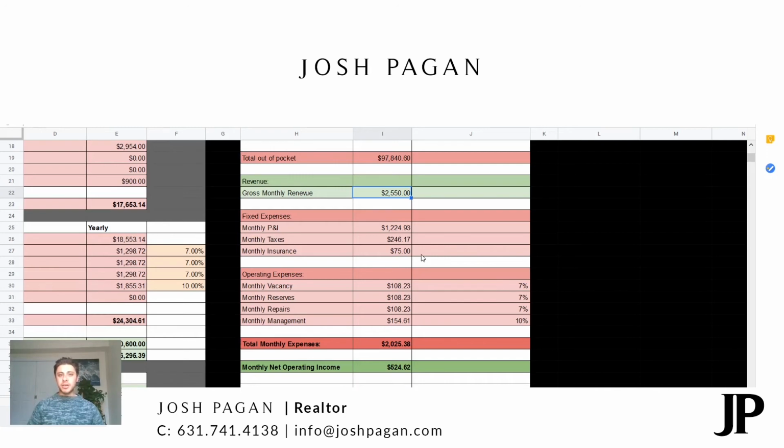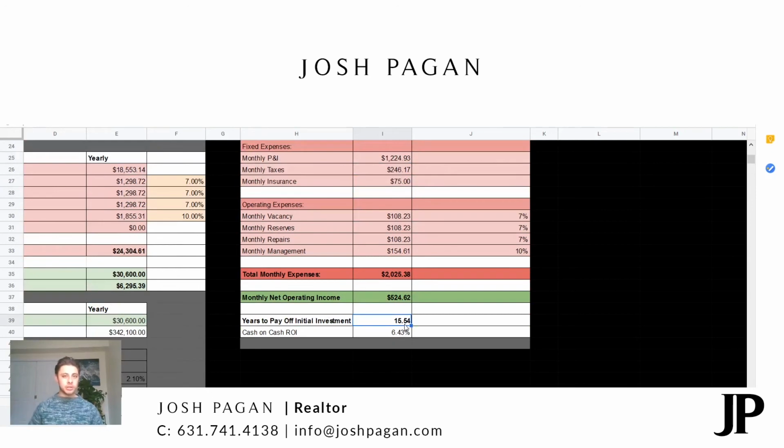Now, if we take the amount of money that it took to purchase this property and we take the amount of money we're going to be getting every month and we calculate our cash flow, which we know is $524, we can see that to pay back our initial investment, it would take about 15 years. I personally recommend to my clients to get your investment back between 7 and 10 years. But again, every investor, every situation and deal is its own experience. Some people want cash flow of $500 a month. Some people focus on getting their initial investment back. It just depends on what you're looking for to see if this property makes sense.